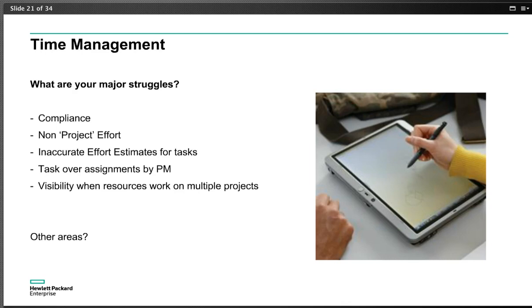And that's one of the things that we've seen customers not be able to track or have inaccuracies and not captured. The next three items are to some extent related to each other, and those are around inaccurate effort estimates for tasks. This is tied to the project scheduling side of things, where you have project managers or whatever methodology used to allocate resources, saying this effort is going to take 20 hours this week, 40 hours for developing that. Inaccurate effort estimates for tasks also have a bearing on how accurate your time management ends up being.